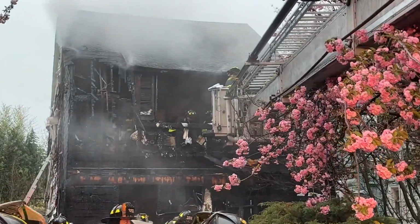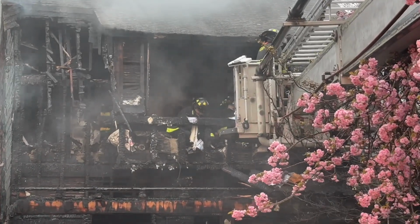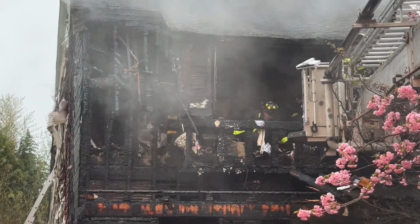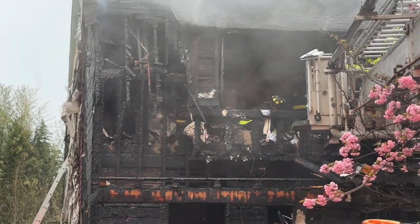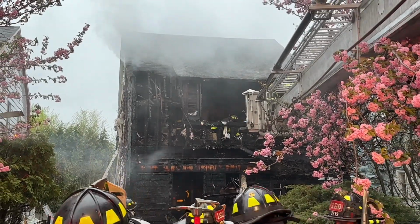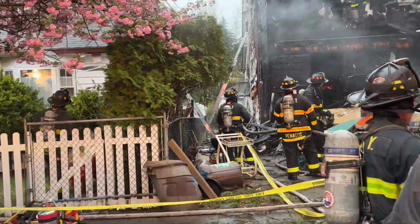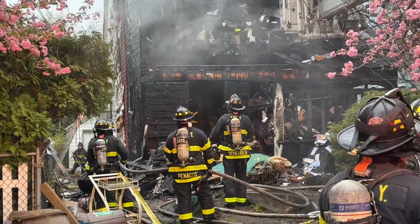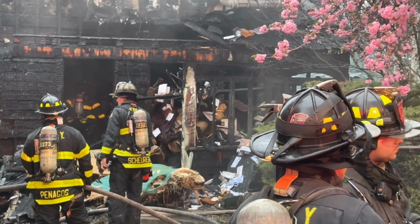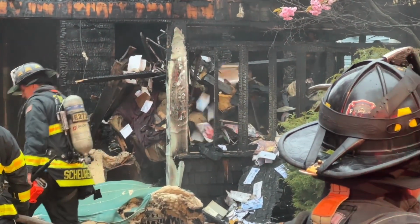Command, Ladder 129. Ladder 129, you guys still operating on the second floor, right? Yeah, we got squatter on the second floor, front bedroom. We're trying to get to do a secondary. Quarters, the understatement of the year. Look at it, folks. Look at it all. Look at it in the balcony right now, filled with the stuff that came out of the second floor.